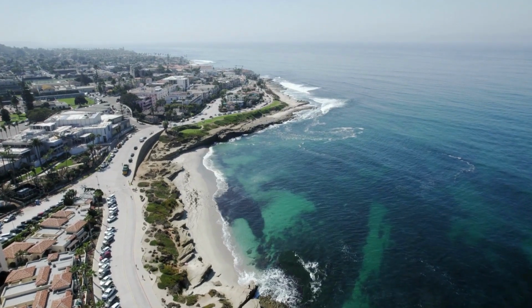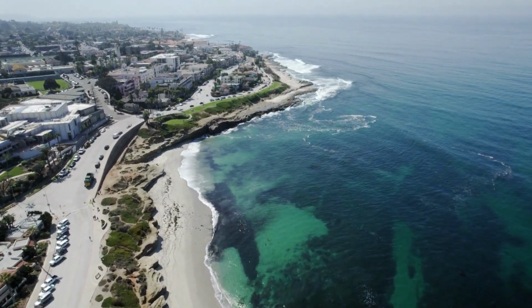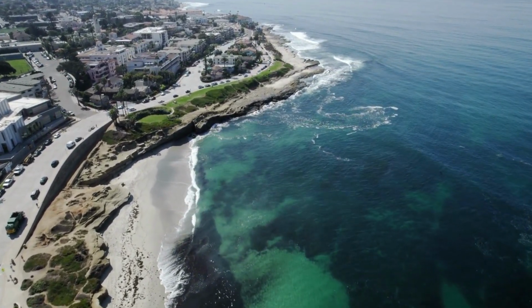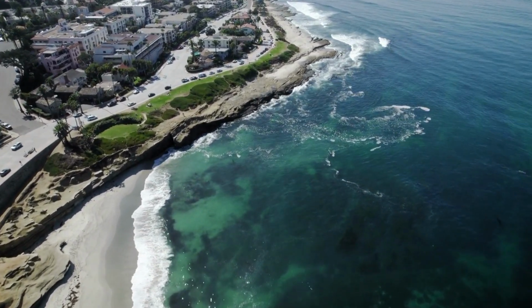So the diving in La Jolla is awesome. Just further south at the Cove is probably the best diving in San Diego, where they've got the kelp forest, which is beautiful to dive through. Seals, lobsters, Garibaldi, crabs, turtles. You can see sea lions. Everything. It's awesome to do and awesome to be down there with them.